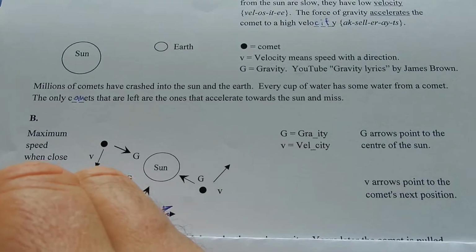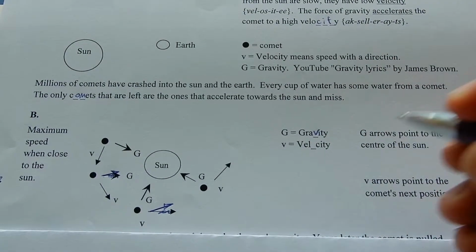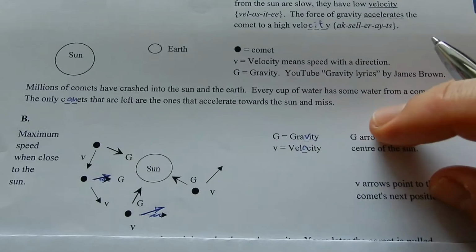Editing my book. Gravity. Velocity. G, big G, arrows point to the center of the sun. V, arrows point to the comet's next position.